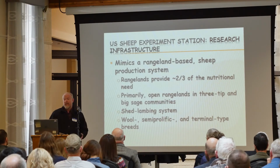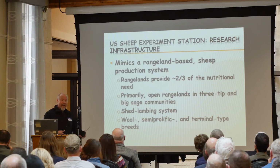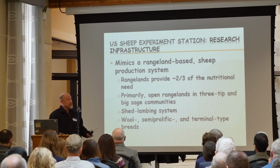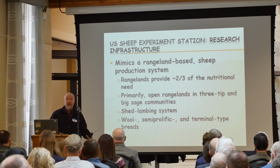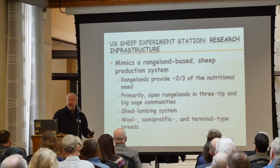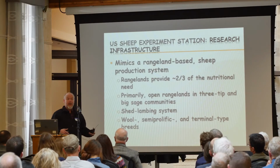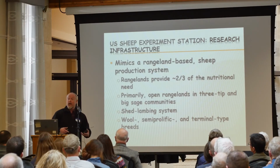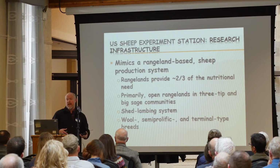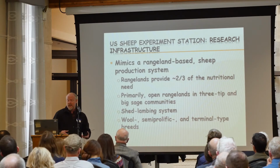In mimicking that rangeland sheep production system, we manage our sheep commercially, but we have that research component that envelops it. About two-thirds of the nutrition for our sheep is derived from rangeland, much like you would see in Upper West sheep production systems. Primarily, we graze open rangeland, sagebrush communities, specifically big sage and three-tip sagebrush. We are a shed lambing system. Throughout Montana you'll see a variety of small pasture-based systems, where we mimic the larger production systems where the sheep are indoors maybe for 24 to 48 hours. That gives us a lot of access when we're tracking and monitoring pathogens or whatever it may be in our experiments.